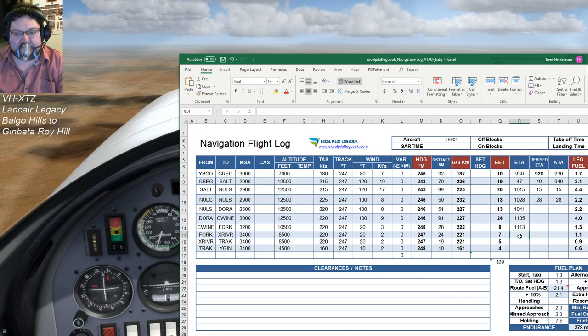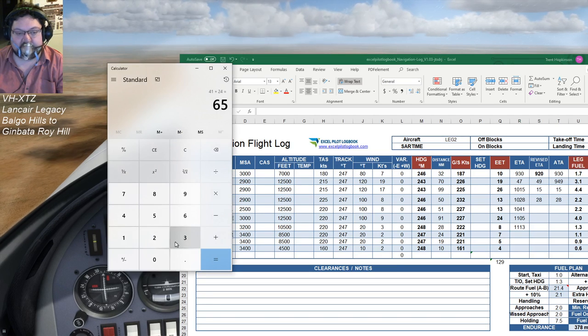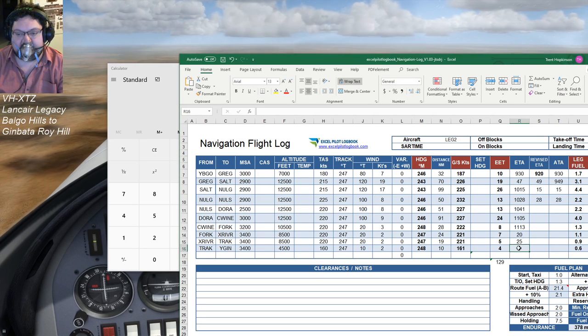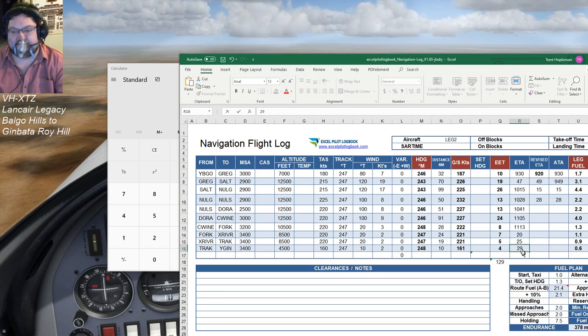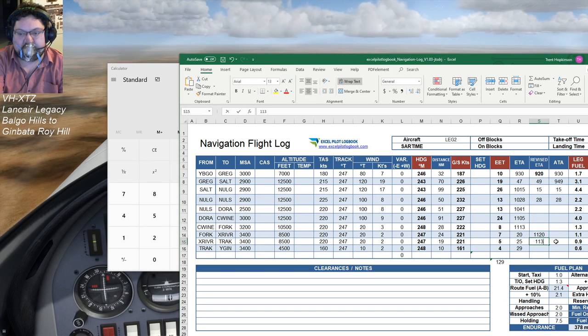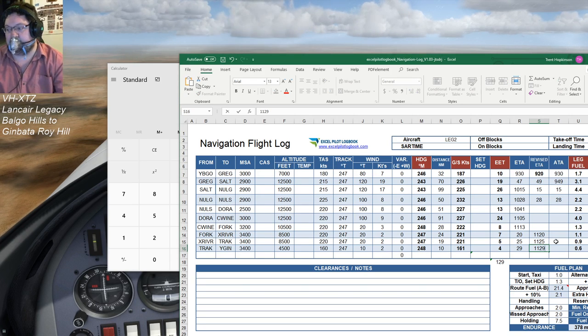So use those numbers. 13 plus 7 is 20. 20 plus 5 is 25. And 29. Oh, now I see you, Mr. Mooney Stall. You're behind me on my screen.